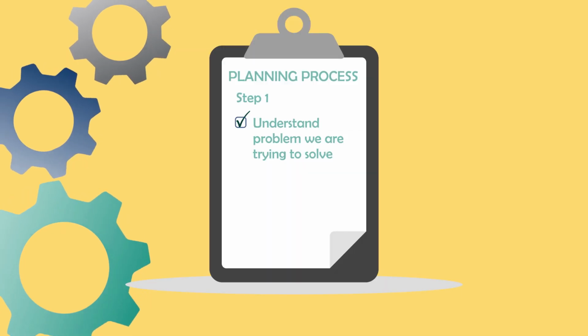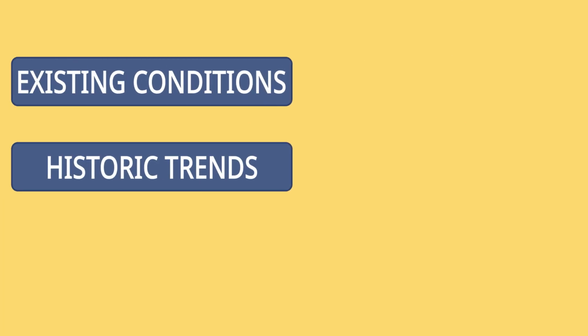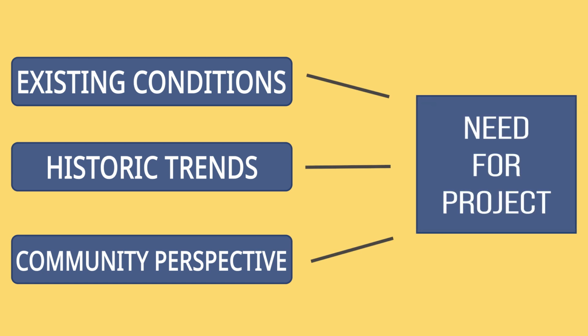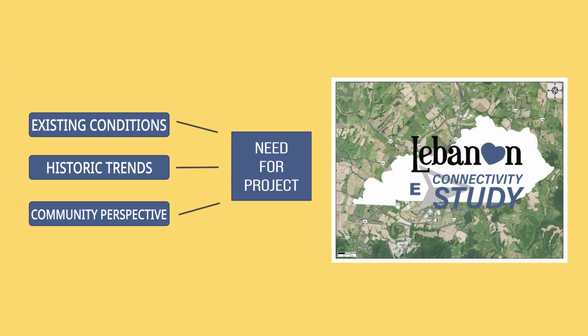The first step in any planning process is to understand the problem we are trying to solve. KYTC looked at existing conditions, historic trends, and community perspectives to identify the purpose of and the need for a new connector in East Lebanon. Weighing all the data, engineers then began drawing options on a map.